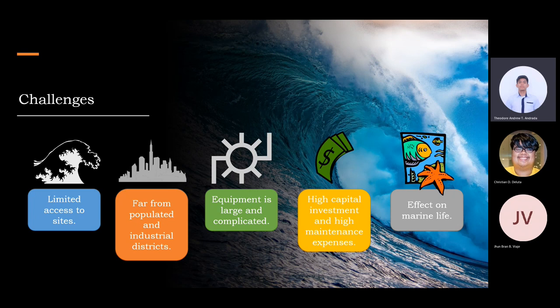Third, the equipment needed needs to have structural and mechanical strength to withstand strong motions in the sea. Fourth, for a reasonable amount of power production, very large equipment is necessary. Hence, it involves high capital investments and high maintenance expenses. Fifth, effects of wave power installations on marine life could be a problem.